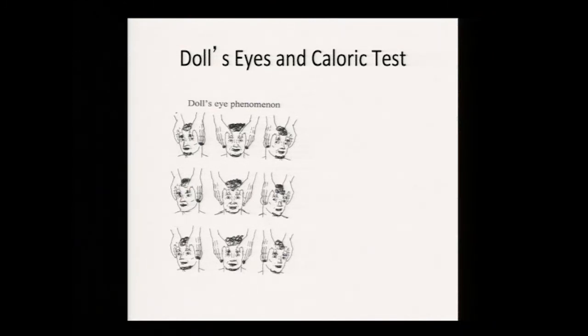Well, let me just say this, it's not a cut and dry situation. You have a whole protocol here that you have to go through before you can actually determine a patient has brain death. But one of the things you can do is check them for doll's eyes. If the brainstem is functioning, when you turn the head to the right, the eyes will move back in the opposite direction. If you turn them to the left, the eyes move back to the opposite direction.